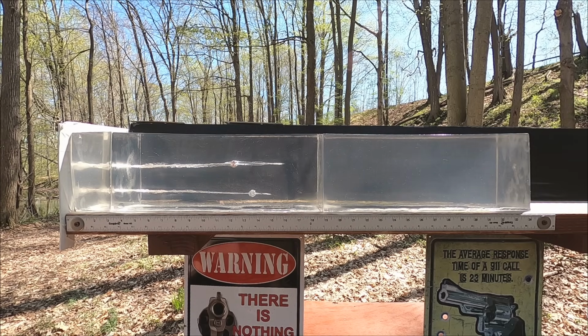Gold Dot's known for being kind of barrier blind when it comes to this stuff because it has kind of a thin coating on it. It's not a plating and it's not a jacket either. It's kind of in between, but it does pretty good through barriers. So let's try our denim and MDF and see how they compare that way.